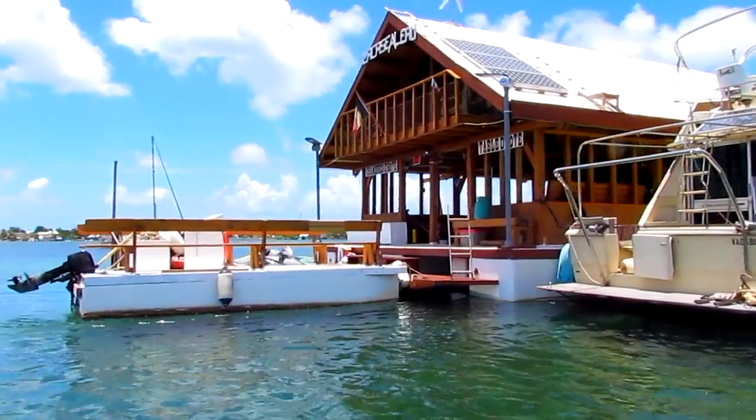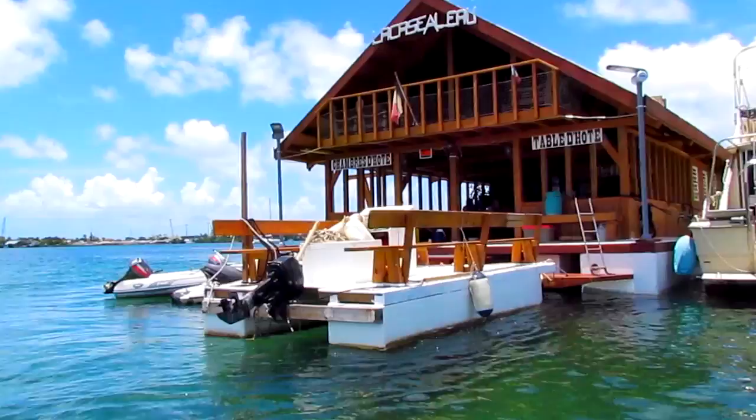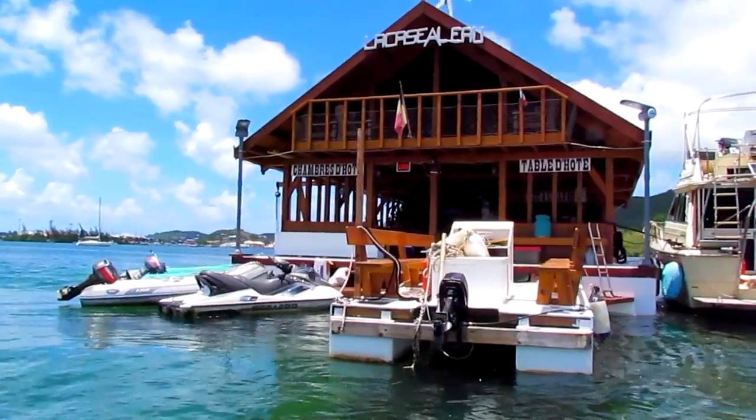We figure it must be a bar or maybe a hotel, but it was closed at the time so we couldn't go in. But it definitely looks like some place to come back and check out.